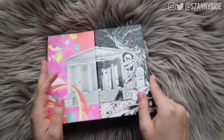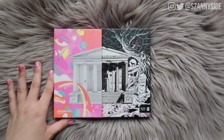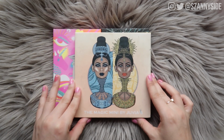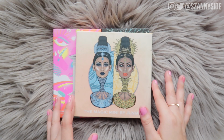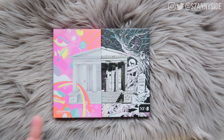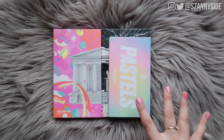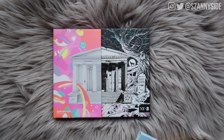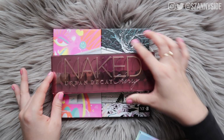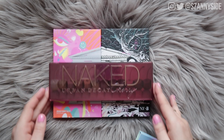And let me get you another palette just for comparison. So compared to a Juvia's Place palette, it's quite a bit bigger. There we go, you can see both in width and height. It's a little bit bigger, and then if we compare it to another Beauty Bay palette, then it's quite a bit bigger than the pastels. Now that's the only Beauty Bay palette I have, so I don't have much to compare it to. Or if you want something more standard size, if you take a Naked palette, there we go. It's about twice the size, roughly.